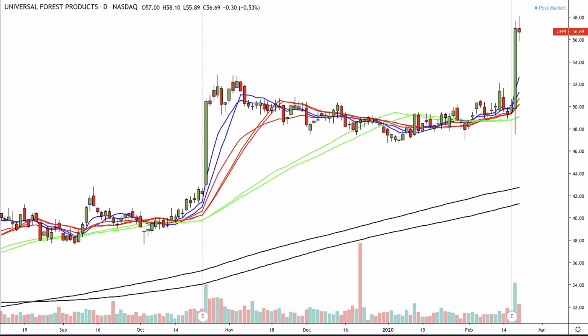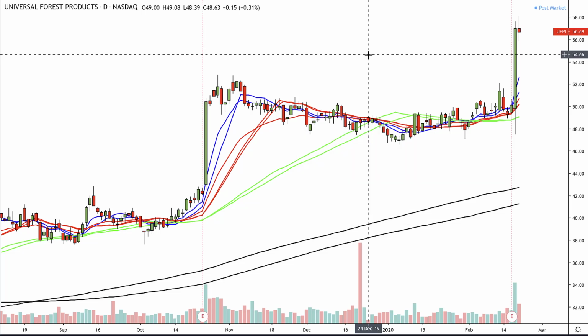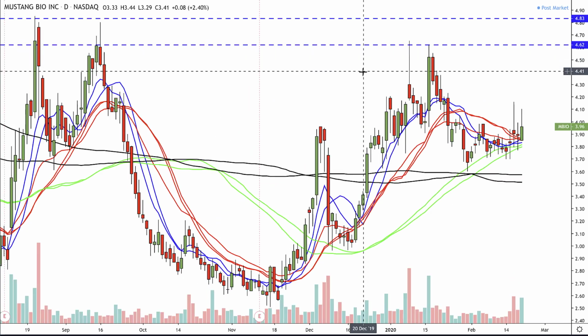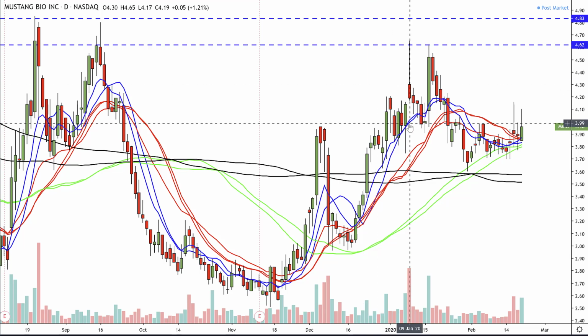What else? And then we have the MBIO. This is one I got into today. MBIO, it's a biotech stock. Mustang Bio. I got into the stock today at about $4. And if you look at this chart, it kind of looks messy, right? You don't see the pattern, and that's fine. I'll explain it to you.